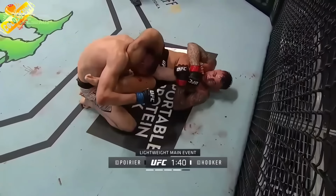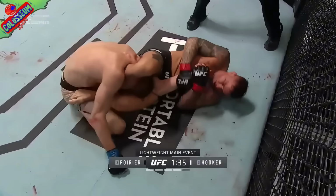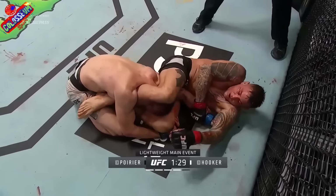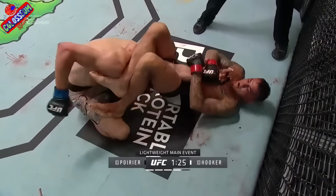Switches to a triangle. Oh, and now an armbar. It's not all the way in, but he's switching to it. He's got to keep that thumb down. I mean, come on, this fight. He might switch to a triangle here if he can get that left leg out of there. Really get the angle on the armbar there. He's got to twist that thumb down. He's still got it.